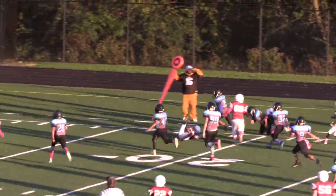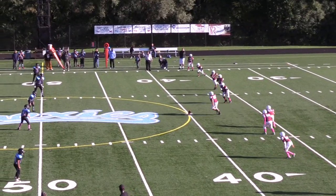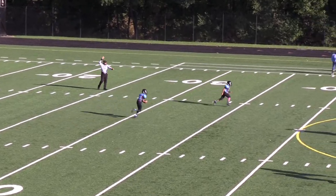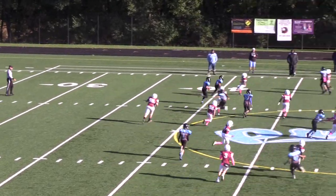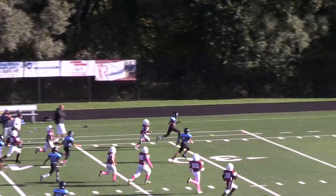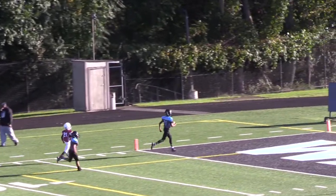Those are all good blocks. Ball is still to Rodriguez. He's going to try the left side. Finds a little gap, squirts through. He's still on his feet at the 40. At the 30, he's going to go untouched for the Prexy touchdown.